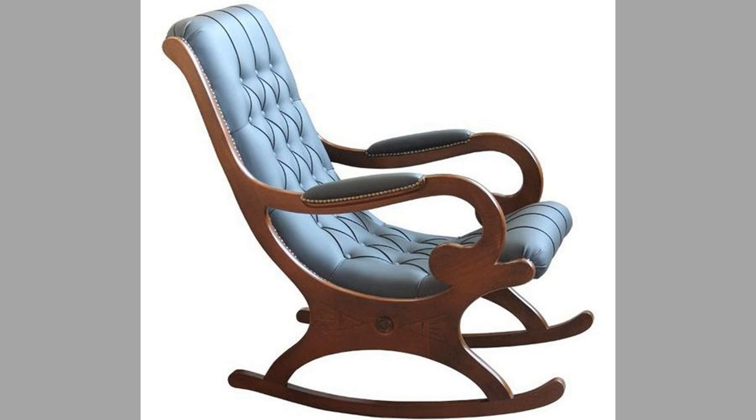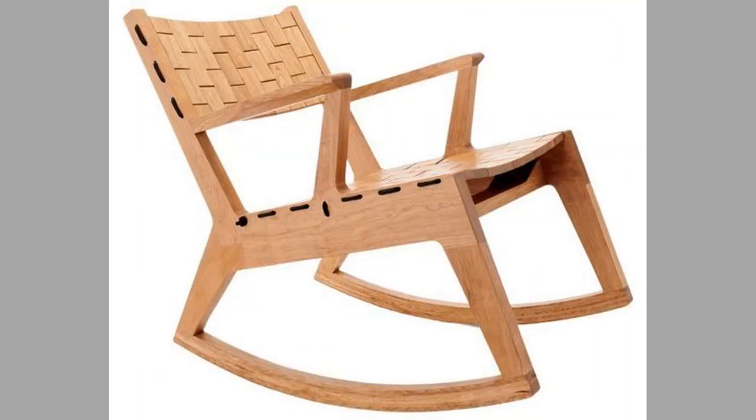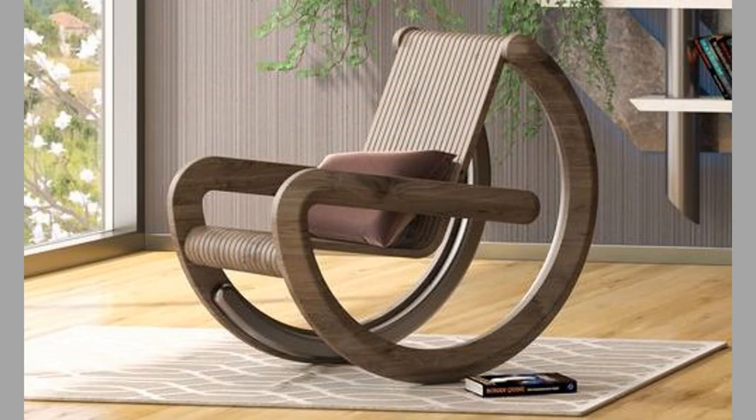Rocking chairs have long been a symbol of comfort and relaxation. They are a timeless piece of furniture that adds a touch of elegance to any home decor. In recent years, designers have taken this classic piece and elevated it to new heights with luxurious and stylish designs. These rocking chairs are not only functional but also serve as a statement piece in any room.